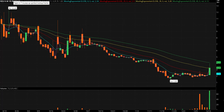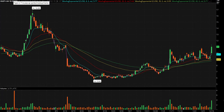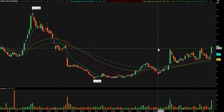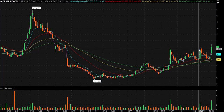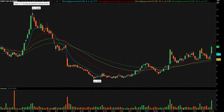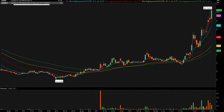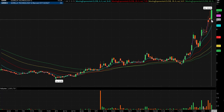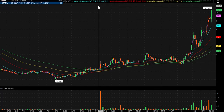All right, and then OUST. Put the horizontal line there. You can kind of see the breakout attempt today, right, over these recent highs here and here. Nice volume. Trying to break out, so that one goes on watch. GRRR is extended to me on the daily, but had a couple days here that looked like it was topping out, right? At least in the short term. And then a nice pop to new recent highs. So we are going to watch that one.